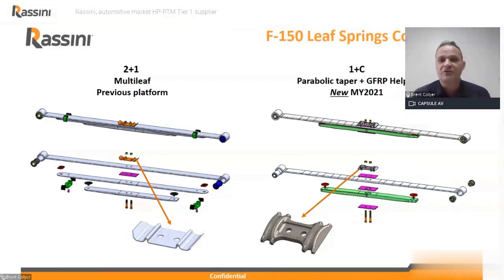Now, just a comparison of the springs: on the left-hand side was the previous platform, 2+1 configuration. And then the new one is on the right-hand side, the 1+C configuration. You'll notice that there are some features like clips and a reduced number of plates that are different in the new design, okay? Also, the top plate used to be a stamping with square U-bolts, whereas the new design has rounded U-bolts with a distributed saddle top casting.